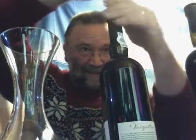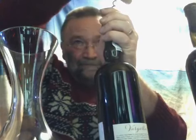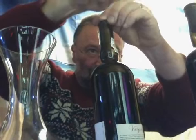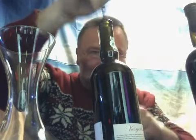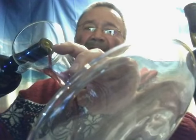Sod's law, eh? Okay, that's about as far as I'm going to get with that. So I've pushed the remains of the cork into the bottle. Now that, in a sense, saves my blushes, because I was going to demonstrate, I am going to demonstrate, the hell with it. So we're just going to start very, very gently decanting.